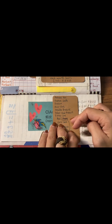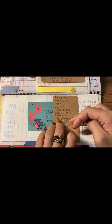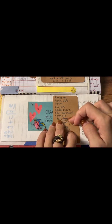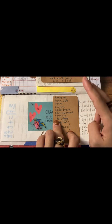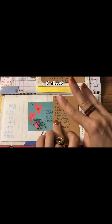Stray cat. Red means red envelope, which is what we usually give parents or kiddos when it's their birthday or Lunar New Year. It's a red envelope with cash in it. So I do need to prepare for the whole year: parents' birthdays, Father's Day, Mother's Day, Lunar New Year for parents, for grandparents, for my 3 nieces.